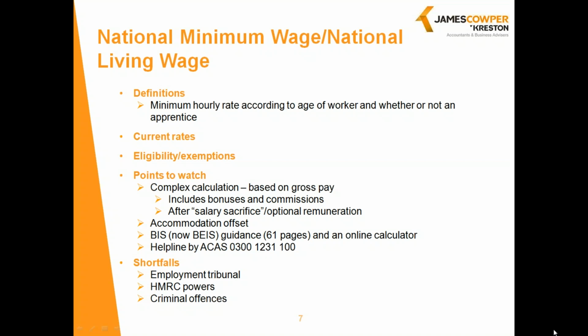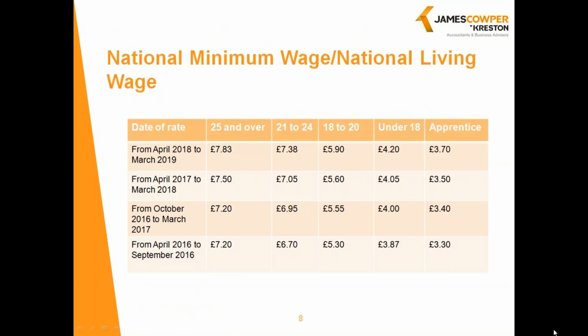So what we're talking about here is the statutory national minimum wage and national living wage. So everything here is statutory requirements. On the next slide, I've just given you the current and historic rates per hour. So there are different rates for different age bandings and whether you are an apprentice or not. And as you can see, it's steadily increased over the years. And when a new rate applies, or someone ratchets up into the next age bracket, you need to do it in the following pay reference period. So basically, the next pay period, you will then pay the higher amount.